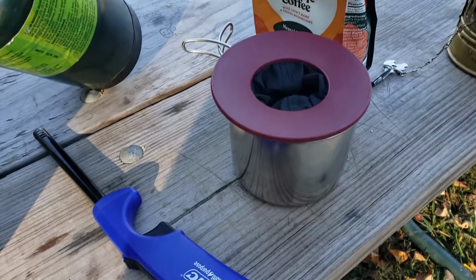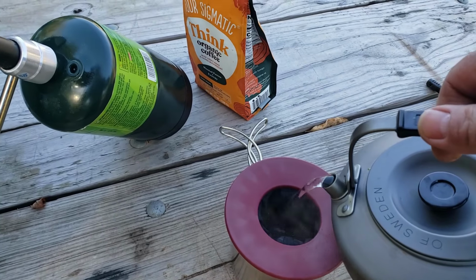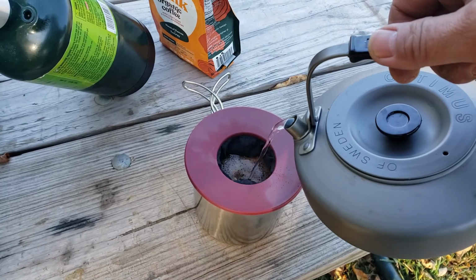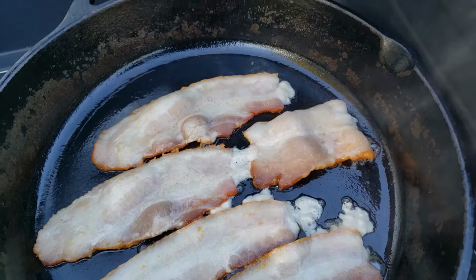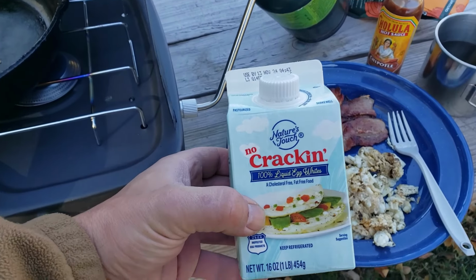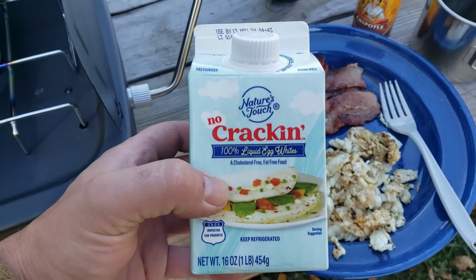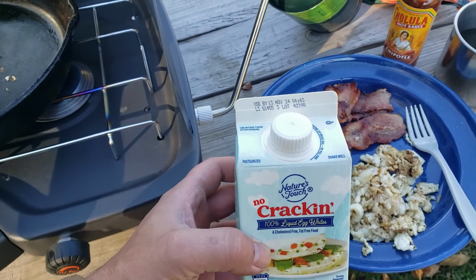And there's the choice of the day. All right, don't mind the wind. So here's breakfast: scrambled egg whites, some bacon, and this is the Nature's No Kraken. They just came out with this at, there again, QuikTrip. Liquid egg whites, so they had a deal on it and a $1 off coupon. I figured I might as well give it a shot.